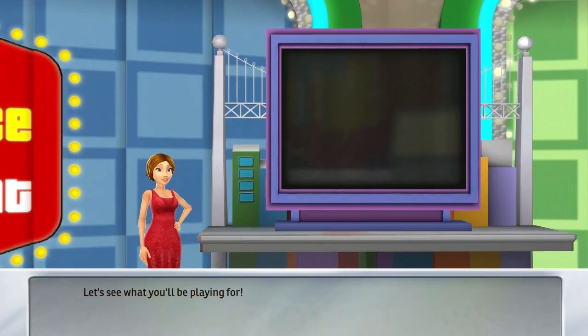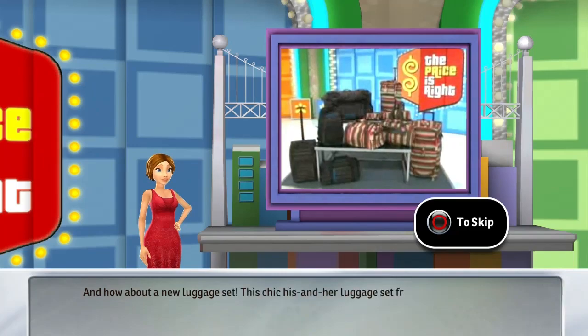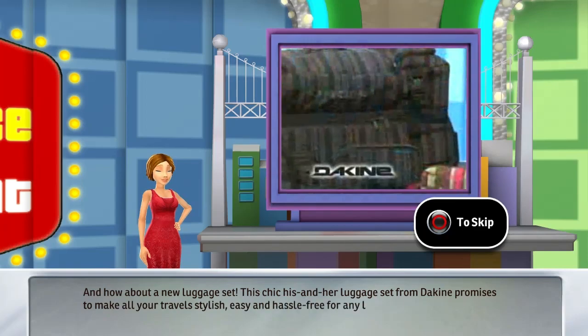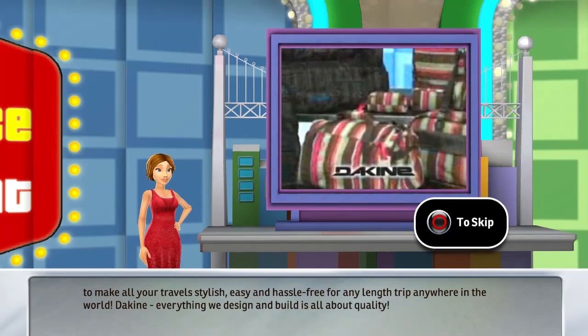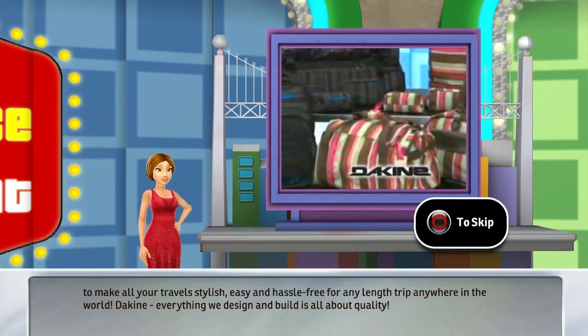You'll be playing for. How about a new luggage set? This chic his and her luggage set from Dekine promises to make all your travel stylish, easy, and hassle-free for any length trip anywhere in the world. Dekine, everything we design and build is all about quality.